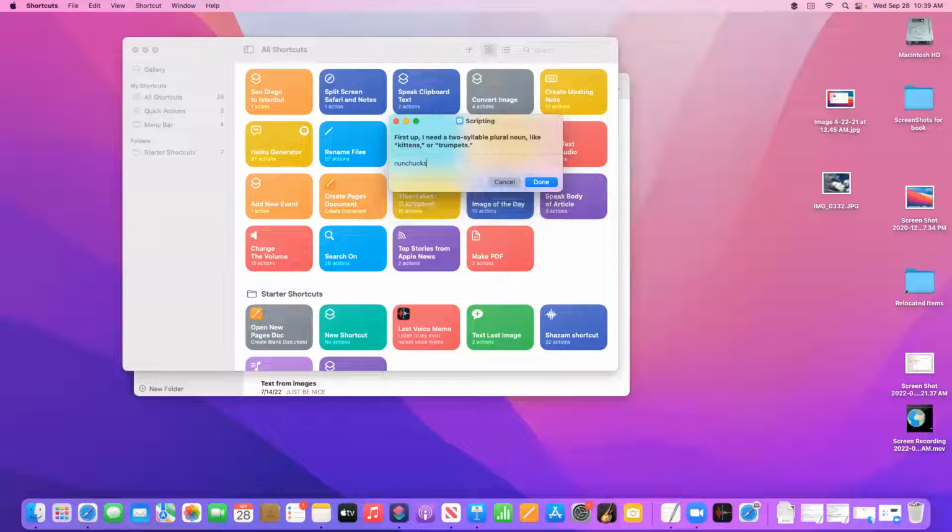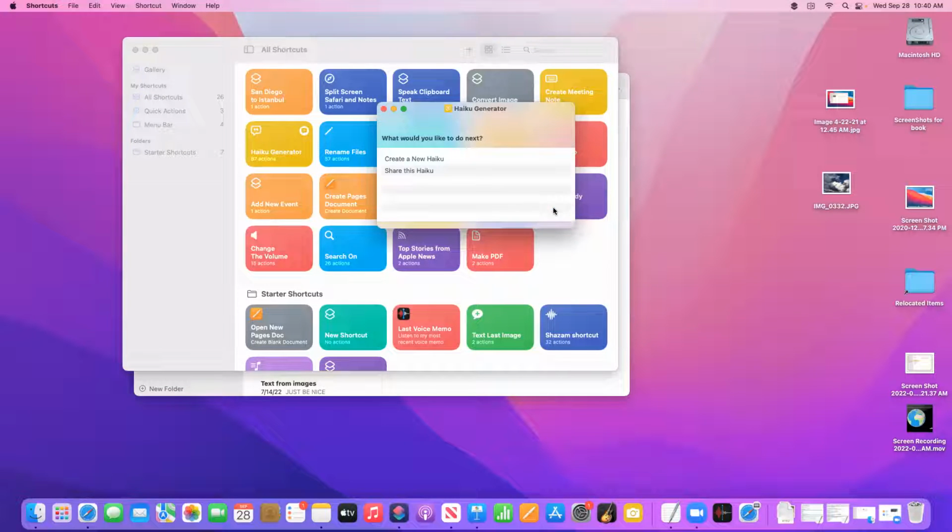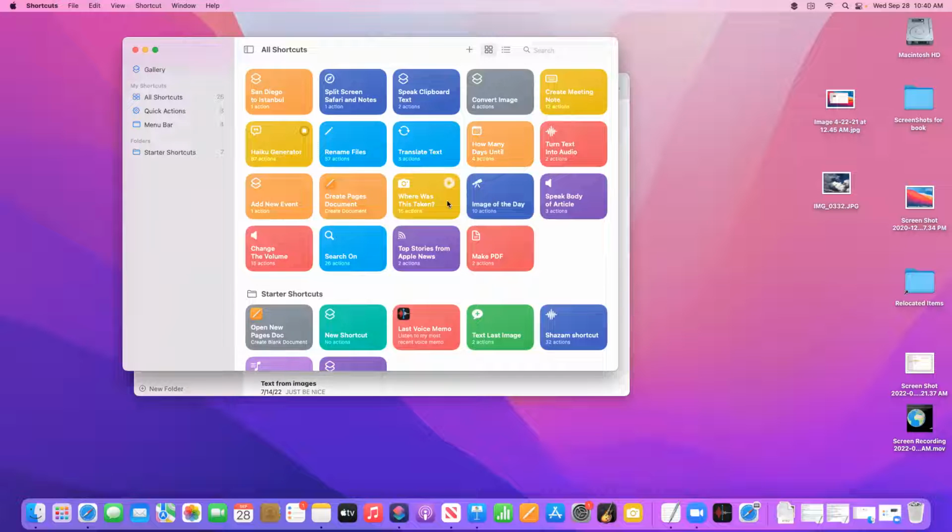Let's see. Okay, so we'll just do that. And another 2-syllable word, like that. And so it'll generate a little haiku for you. Now, I'll close that.